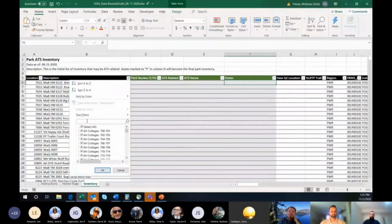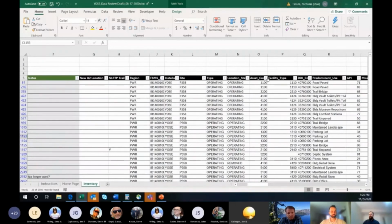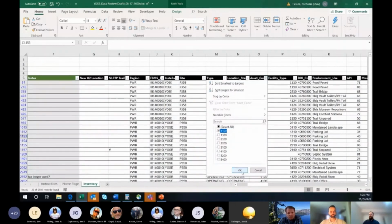So that might be something like Mariposa, right? We have the road there, and I've gone through and added some notes in here. But yeah, so we'll start with that search. Then we can filter on the asset code if we want to look at paved roads.